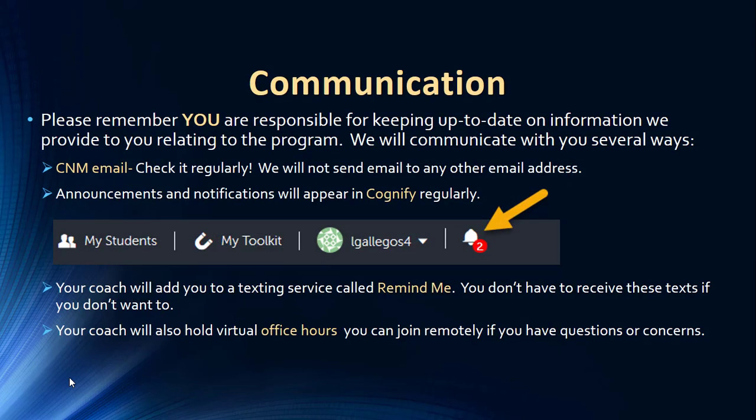In regards to communication, please remember that you are responsible for keeping up to date on information that we provide to you relating to the program. We will communicate with you in several ways. First, through your CNM email. Please make sure that you check it regularly, as we will not send any correspondence to any other email address.